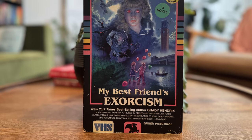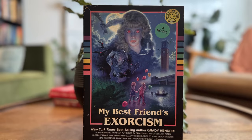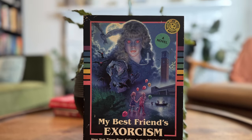I really like the next prompt too, a beautiful paperback, taking a step away from all the hardcovers we've been talking about, because I mostly own paperback books, and my most beautiful paperback book, I think, is probably My Best Friend's Exorcism. It's got a unique design to it, unique to books at least. It looks like an old VHS tape. It was very much styled after an old VHS tape, and I think that really comes through.